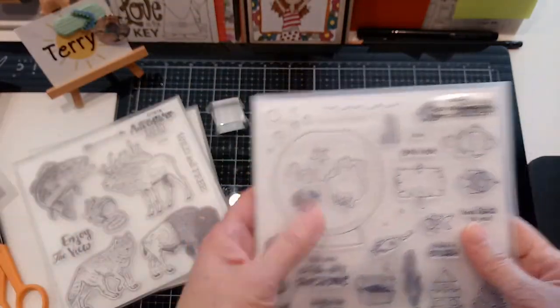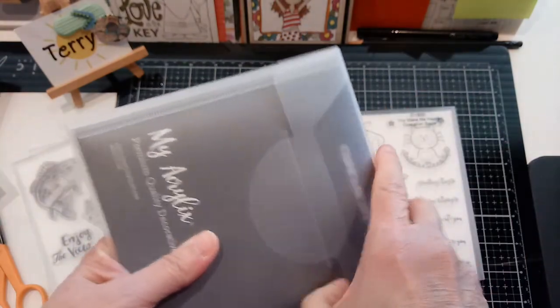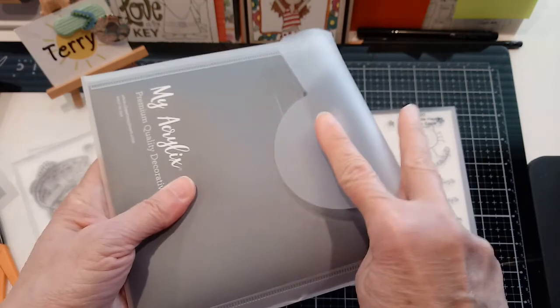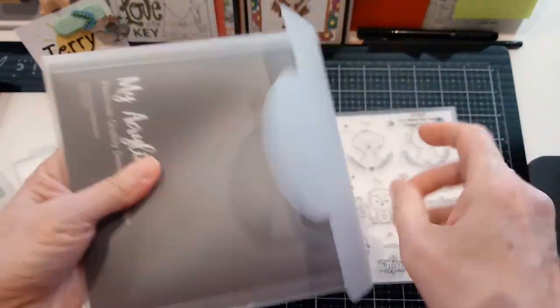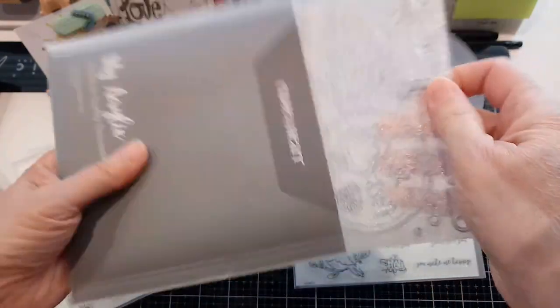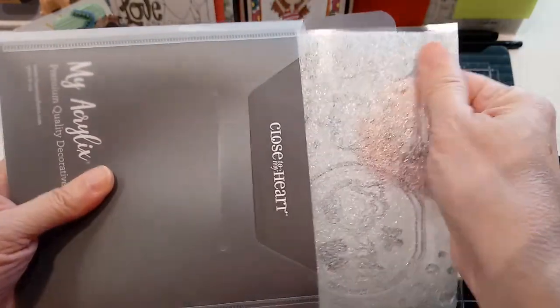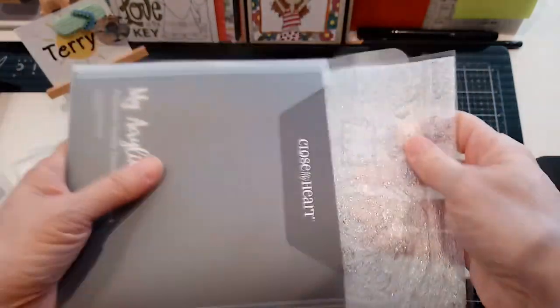I like how Close to My Heart stamps are stored. They used to have a snap on here, and now they just have a folding pocket. It keeps it all inside there. And then, of course, it always comes with the little piece of plastic that you can stamp on so that you get a good impression.